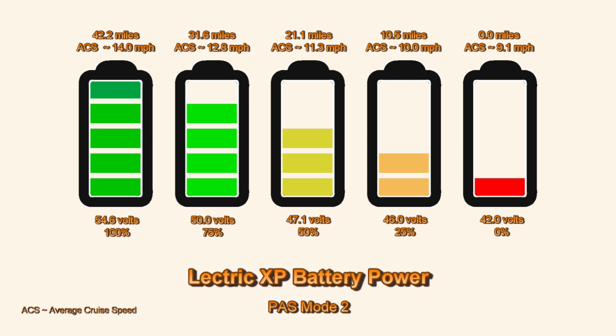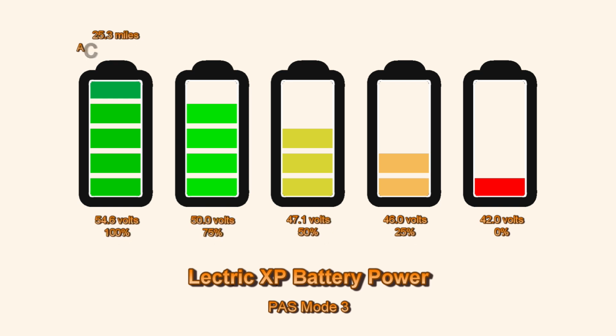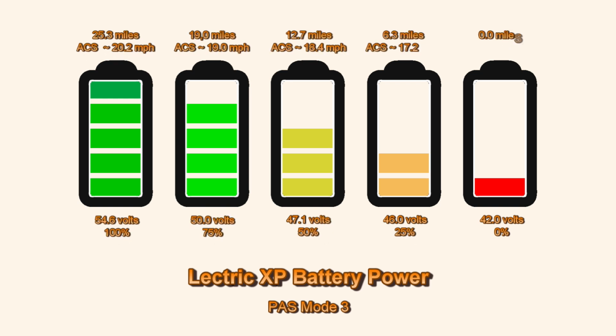As to be expected, as pedal assist modes get higher, battery ranges decrease and average cruise speeds increase. I did notice that in all pedal assist modes and full throttle, once the battery level dropped below 43.5 volts, there was a noticeable drop in power. Also, somewhere between 50% and 25% battery level, a drop in acceleration is noticeable.